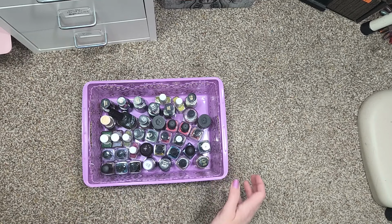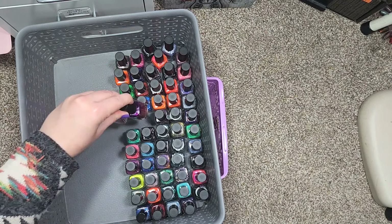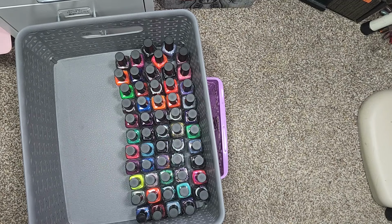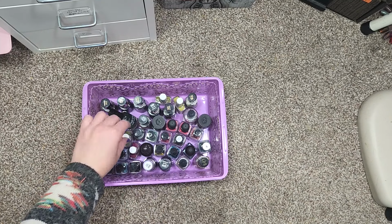I will say I already have Rogue separated out here, so they were the ones next to Quixotic. So I already have most of my Rogue polishes set aside here. So what we're going to be doing now is sorting out the rest of our R's and any possible Q's.